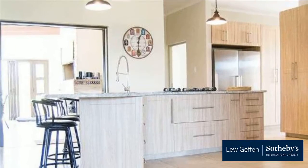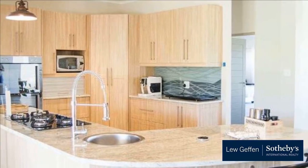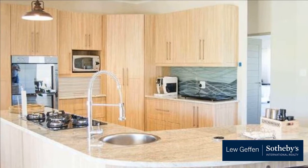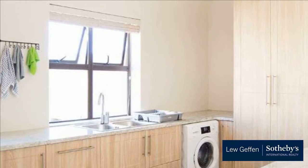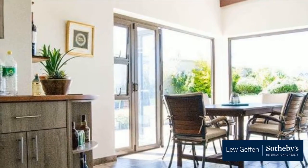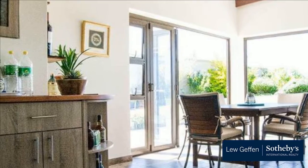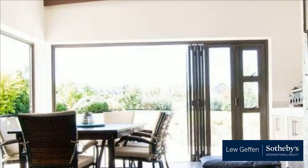Enjoy the best of all worlds, with views of the golf course on one side, the green belt and dam on the other, and panoramic mountain views from the elevated patio. The tiled, open-plan living areas were designed with entertaining in mind, including a cozy fireplace for cool winter evenings, a built-in braai, bar counter and stack doors leading out to the patio and landscaped garden.